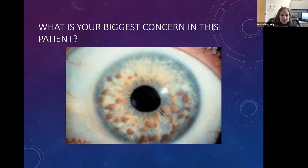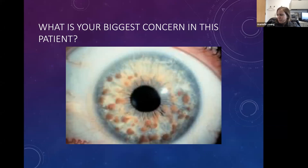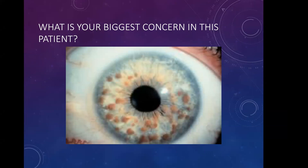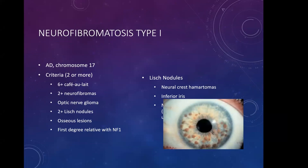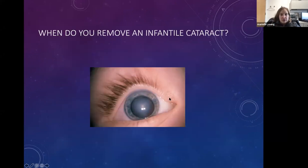What's your biggest concern in this patient? First of all, what are those? Yeah. And so what do we see those in? In neurofibromatosis. Exactly. And what do kids with neurofibromatosis get? Geez, I screwed up some of these slides pretty bad.